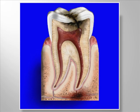Now let's look at what happens when the person does not go to the dentist and allows the cavity to continue to grow.